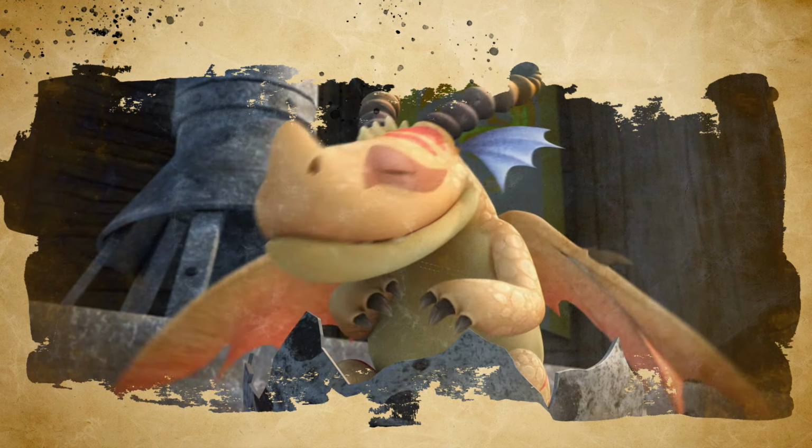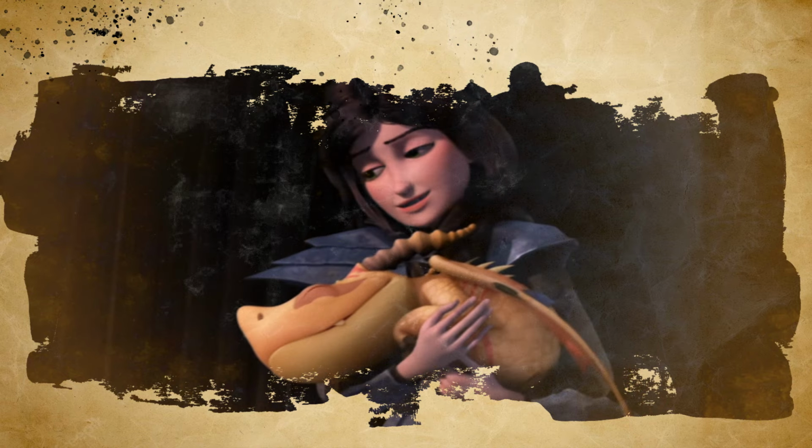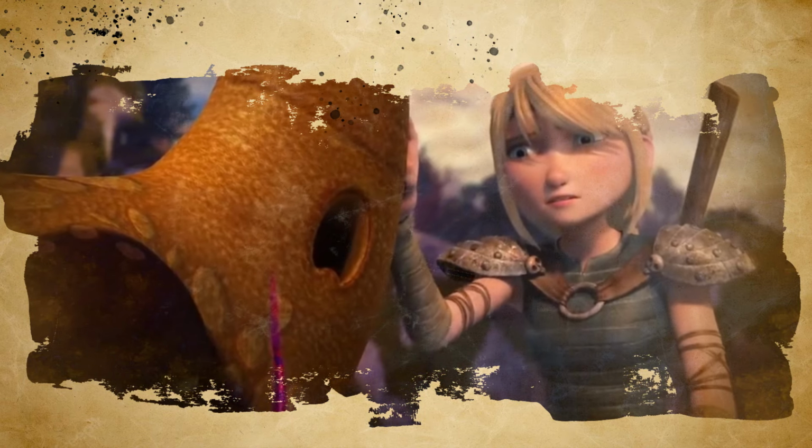Baby Death Songs are notably noisy, throwing screaming fits unless they are sung or fed. Despite their solitary and aggressive nature, the Death Songs can be friendly towards humans and other dragons they trust, as demonstrated by Garth's interactions with Astrid and Stormfly.